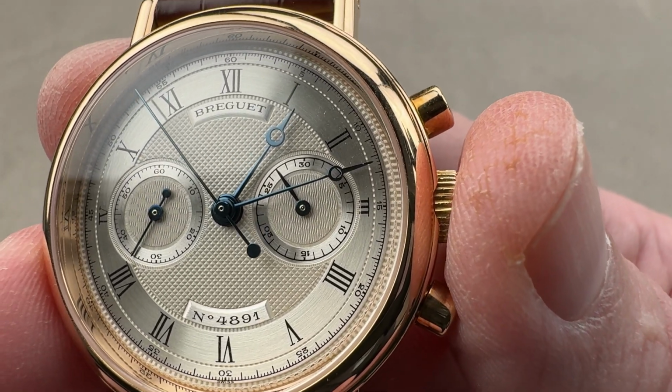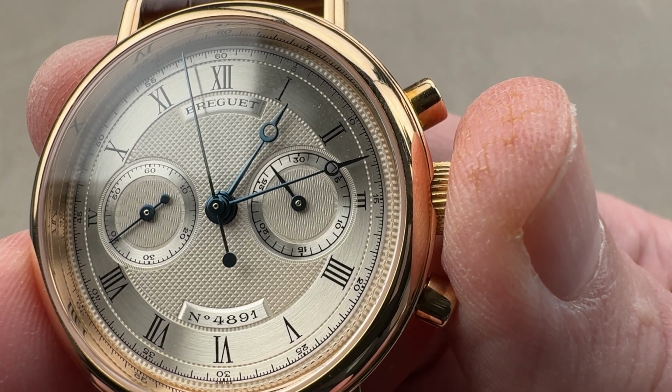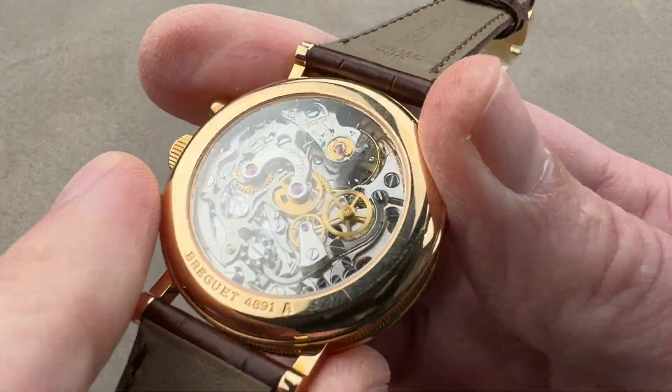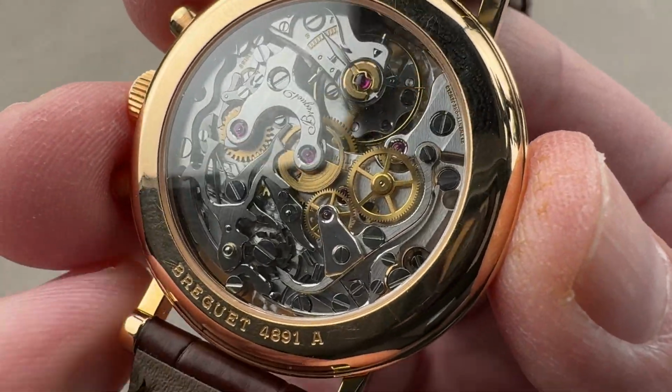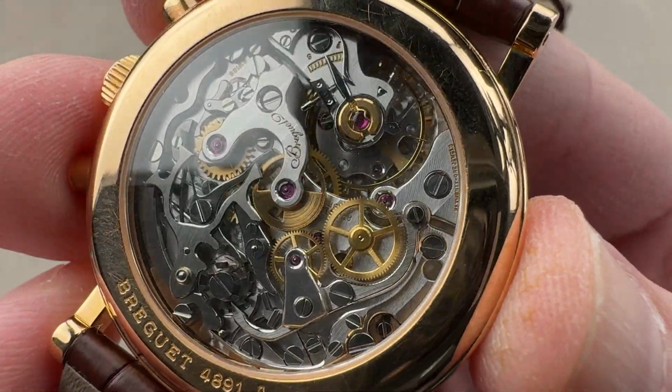You can also see here we have instantaneous jumping minutes on the chronograph register, one of the best features of this movement. And then in theory, in its day, it was 30 meters water resistant, but I beg you, don't test the theory. This is now a vintage watch and deserves to be treated as such.